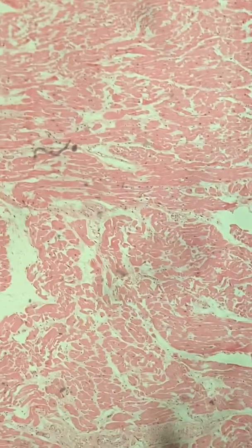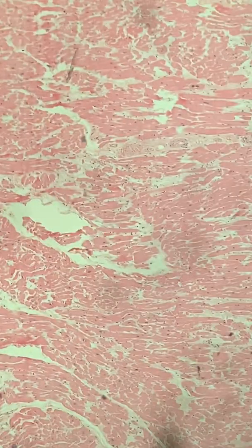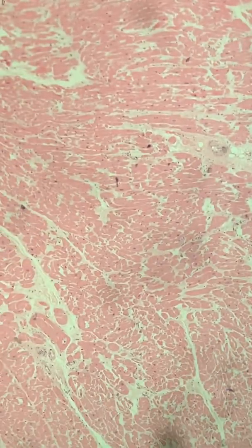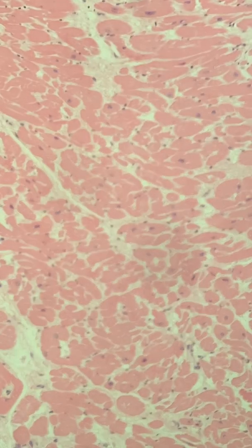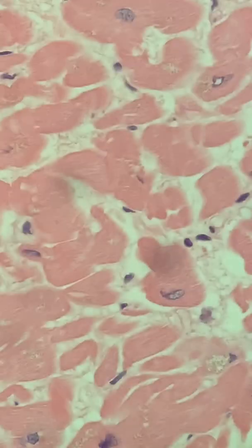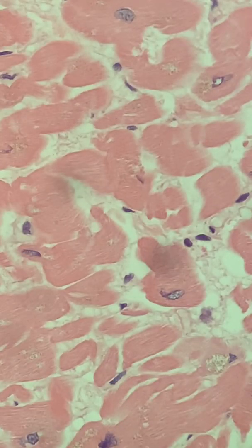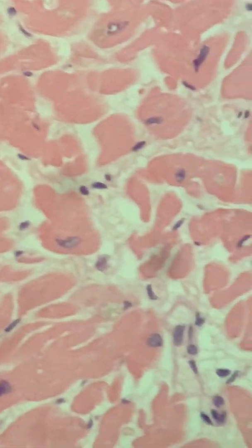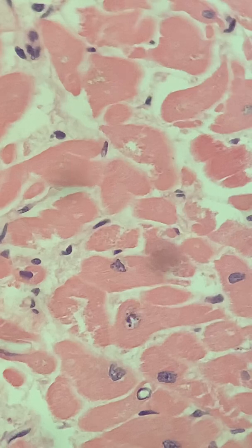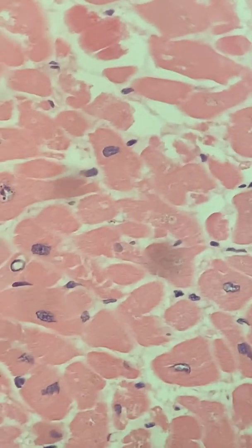So what I want to do is take you through the rest of the organs of this autopsy that I performed. On this particular one, I'm going to start with this heart. As you can see, the heart is extremely normal in this middle-aged person. There is absolutely no abnormality within this heart. And I'm going to show you the coronary arteries next.